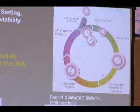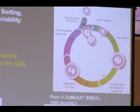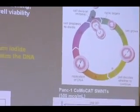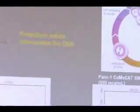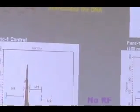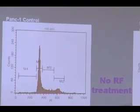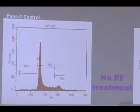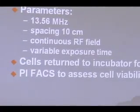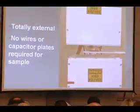Well, a normal flow histogram looks like this, meaning that most of your cells are in this phase, so-called G0. And that's the phase where cells are doing the things that cells in that particular organ do. If they're liver cells, they're making bile and they're detoxifying drugs and they're handling all the food that goes through your intestine. Some cells are actually going through, making new DNA, and other cells are actually getting ready to divide into two cells. So what we then did is we looked at that technique, and we then took cancer cells and we put them in a dish and we put them in the RF field. And here's an example of that.